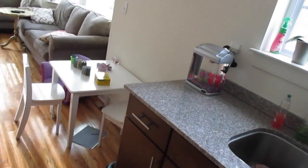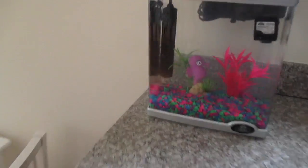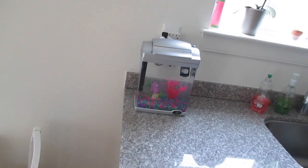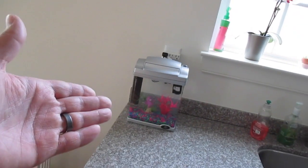And we still have our fish. Where is he? Keeps hiding up there. The light goes on a little bit. Where is he? Right there. Hey there, Cece. So, last thing you guys saw was Cece set up.